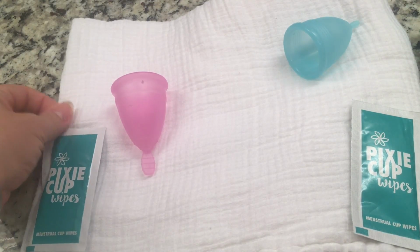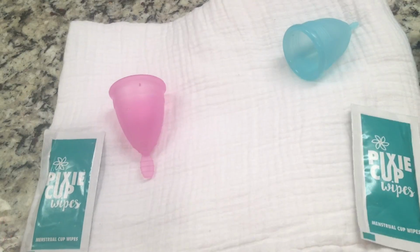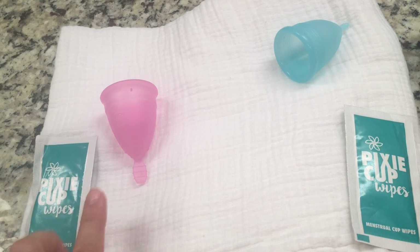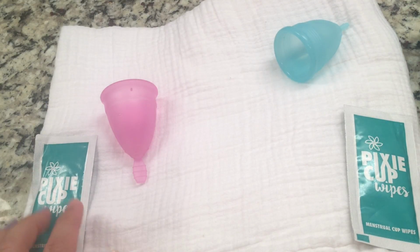So firstly, why should you use a menstrual cup in the first place? If you're like me, there are lots of reasons. The first reason is it kind of sucks being a woman and having to pay for these extra products. Tampons and pads and all of that stuff costs you money. And of course, all of those are one use only. So you use it once and you throw it away. So there's the financial concern.